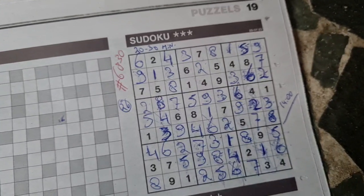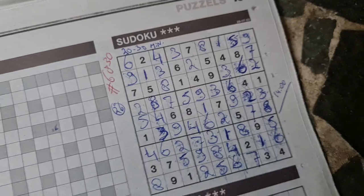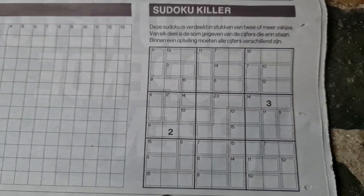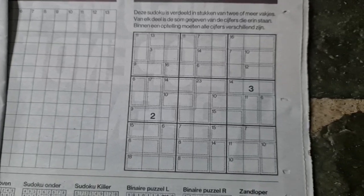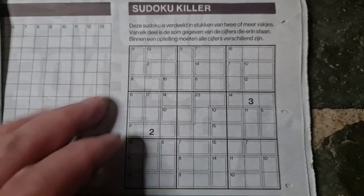The first one I have already solved is the 3-star Sudoku. 3 puzzles are left: the tectonic, one of these binaries, and this one I will solve right now, the Killer Sudoku. Killer Sudoku number 6381.